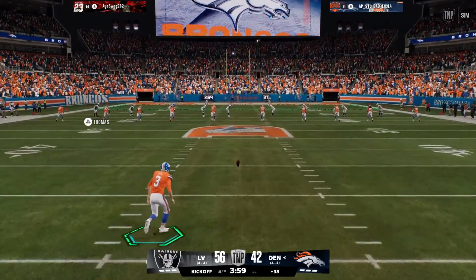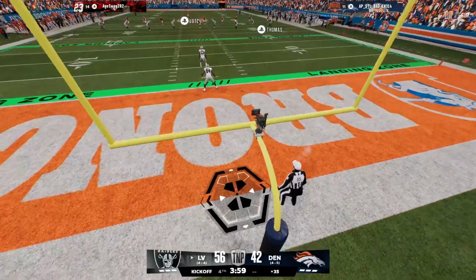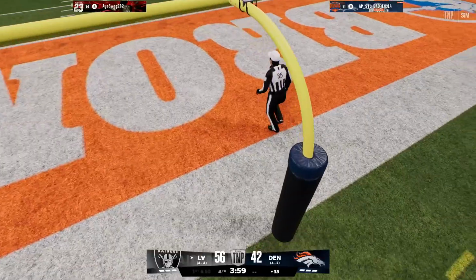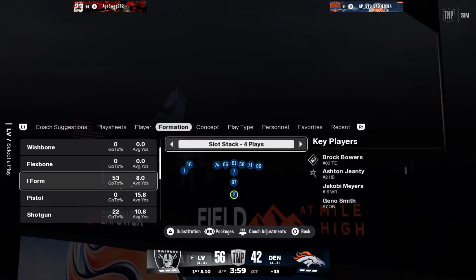After the touchdown, Lutz to kick it off. And that'll be a little too hot to handle as it will skip through the end zone for a touchback here.